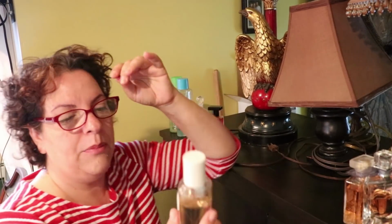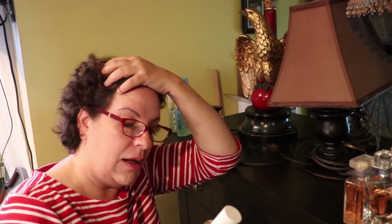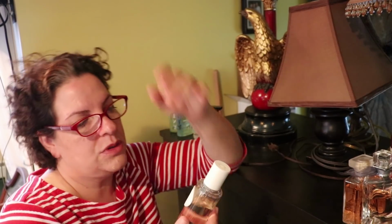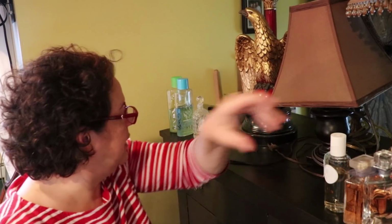Ooh, this is the one I brought back from France. One of you asked me. This is the Neroli by Roger Gallet. You can find it here in specialized online stores. They don't have it on Amazon, but this smells so good. I love this. I'm gonna keep that.